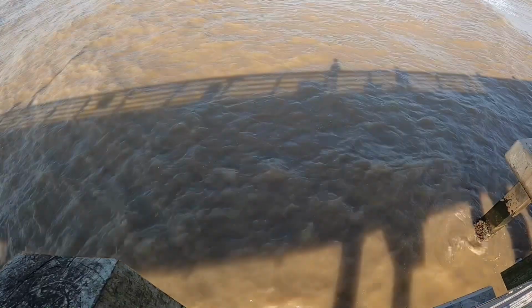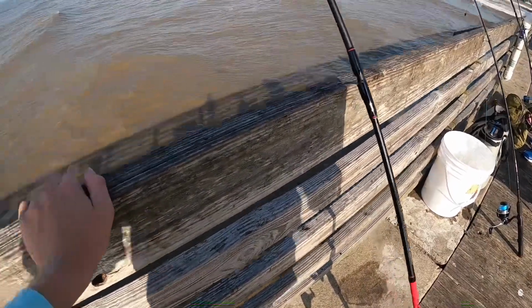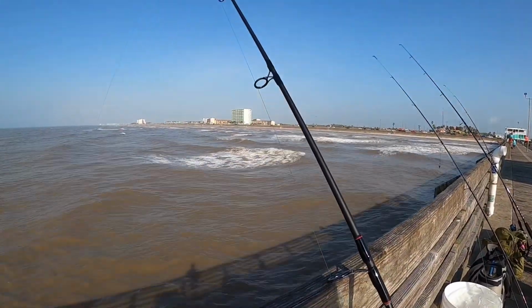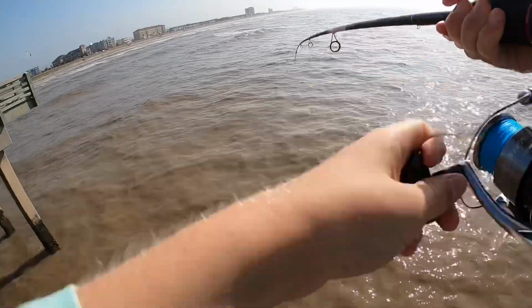Okay, so we've got two hits, or hopefully two hits, on the bigger rods. Just some line being dragged out, but that's some action right there. So hopefully we'll get some good bites and maybe get some good fish. Okay, here we go.